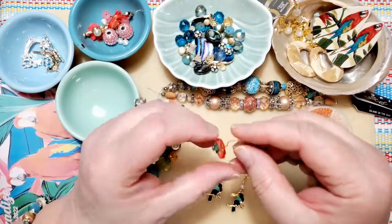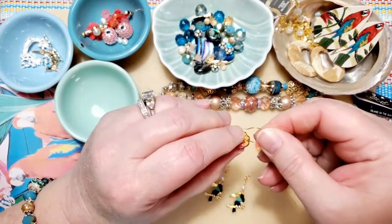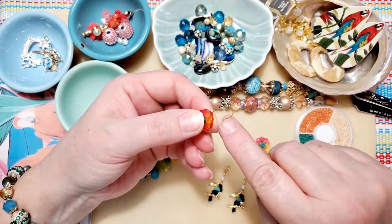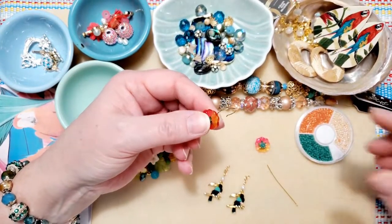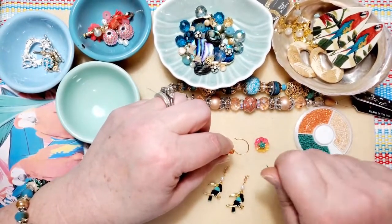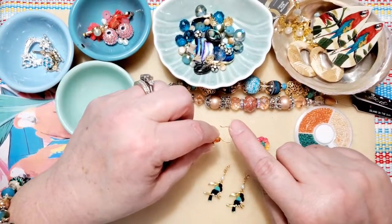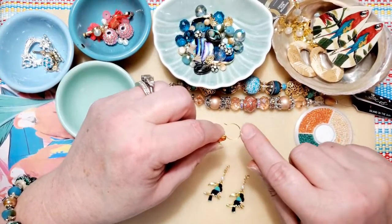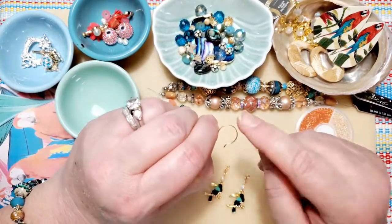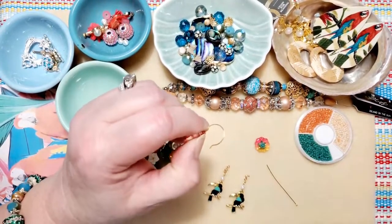You can just make sure it's all straight. There we go. And if your wire's a little bit soft, sometimes the head pins can be a little soft, you can lay this on the edge of a metal block and give it a tap with a rubber mallet or a nylon coated hammer, and that way it won't put dents in the wire, and that will make your ear wire a little harder, and it will stand up to putting it in and out of the ear.